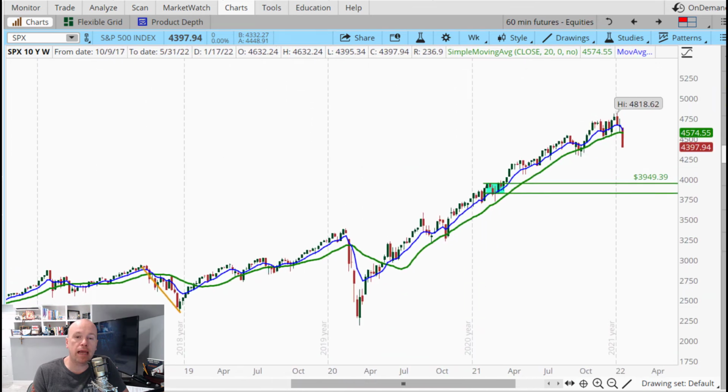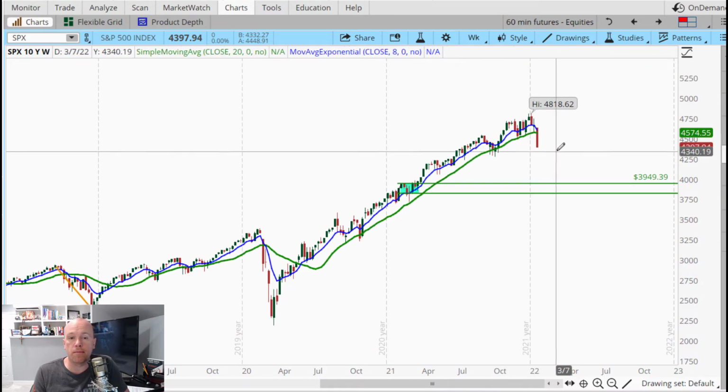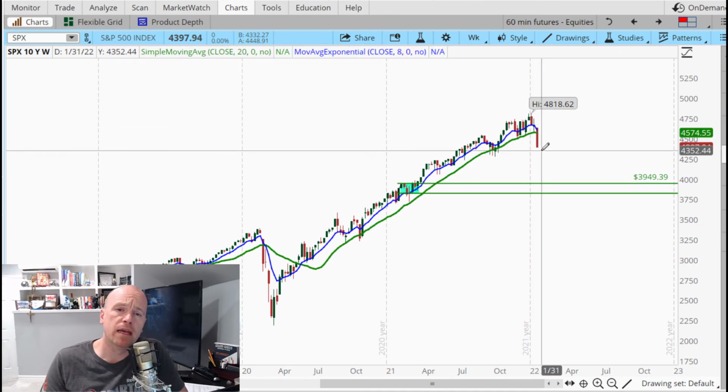And so that's what I'm looking at right now, is that we've closed below the 20 period moving average, thus telling me that I'm going to be a little bit more cautious and maybe be willing to go a bit more bearish in my sentiment for the medium term. So hopefully that makes sense to everybody.